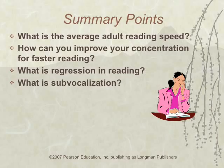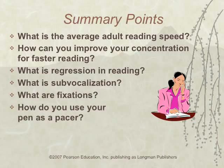What is subvocalization? That's the little voice in your head that talks for you. Quiet that voice down. You can't have a voice vocalizing words. You should be digesting the words without putting a voice to it. What are fixations? That's when you can expand your eyes to take in phrases rather than single words. The more you can take in at once, the faster you will read and the more you will understand. You're looking for units of thought, not just single words.